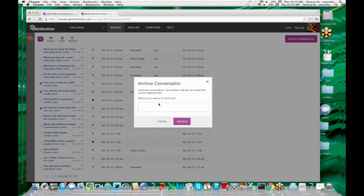When you archive, as we all know, a best practice is giving a reason as to why you're archiving the conversation. Archiving is just removing the search properties from the conversation so that nobody can find it. But if one of our customers still has a direct link to the conversation, they would be able to get to it even though it's been archived. So I want to let these customers know why we're archiving it. And it's just something as simple as, you know, topics are out of date. And we can click archive.